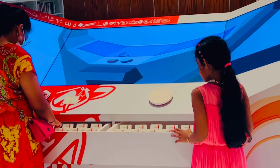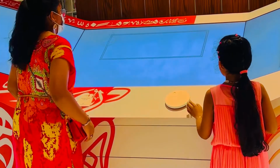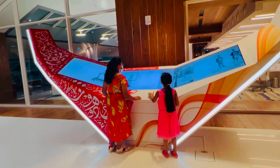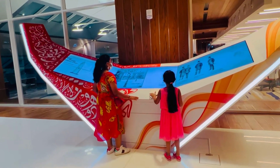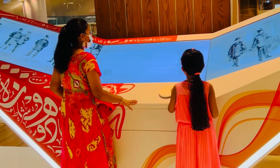In this machine, there are cards that have stories, so we can get one of the cards and place it on the machine, and we can scroll through the pages with the round thingy and read the books.